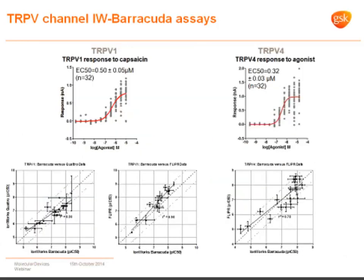So just showing a representative dose response here, you can still see a bit of scatter at the top of the curves, but we're getting good agonist potencies for both of these channels.